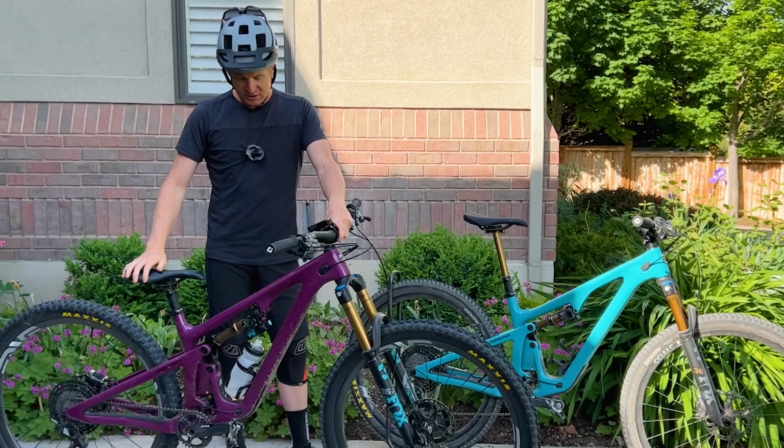I'm 41 years old. I got to get up and go to work the next day. I can't be wadded up on the trail and end up in an emergency room. This bike makes me feel safe and secure at a speed limit that I'm willing to say, okay, that's as fast as I want to go.